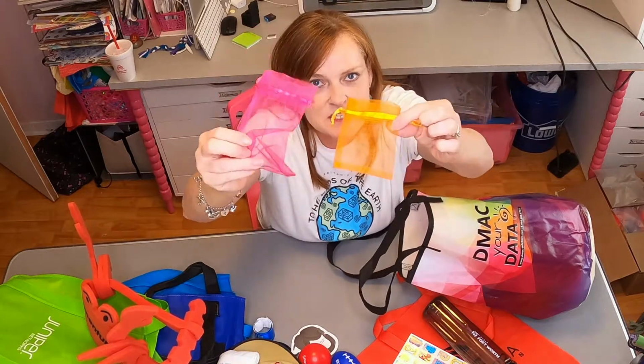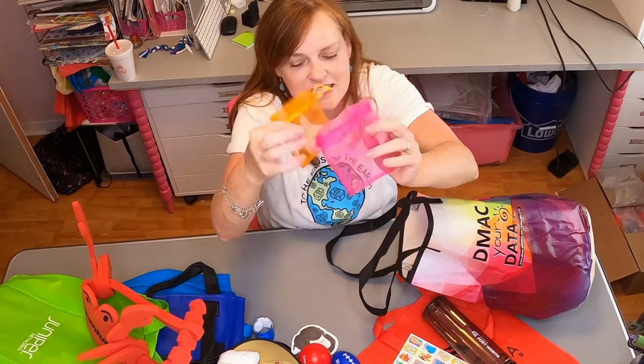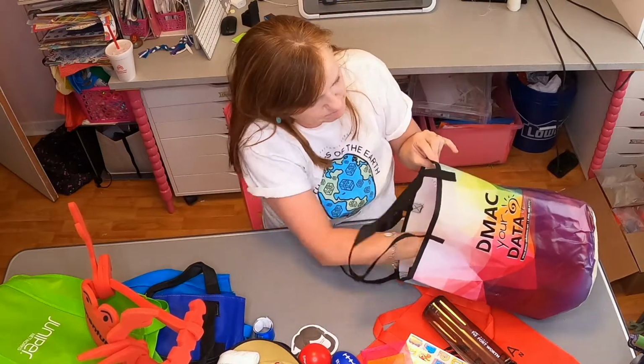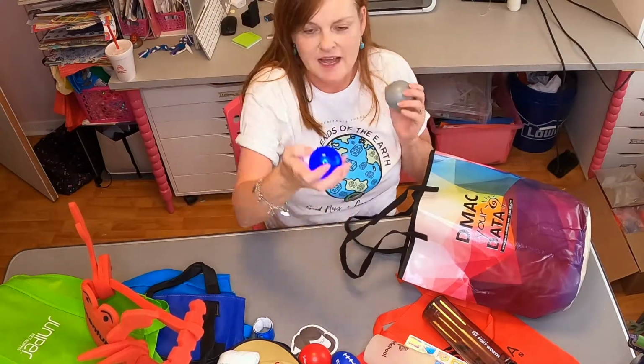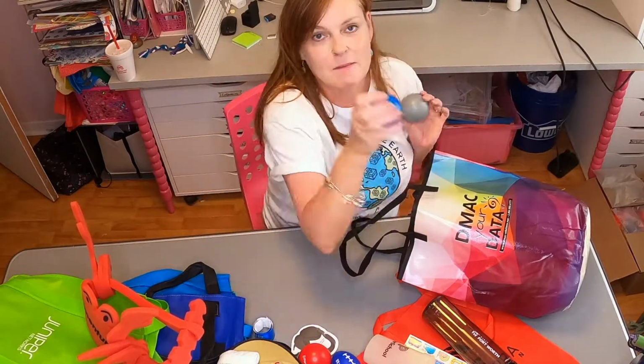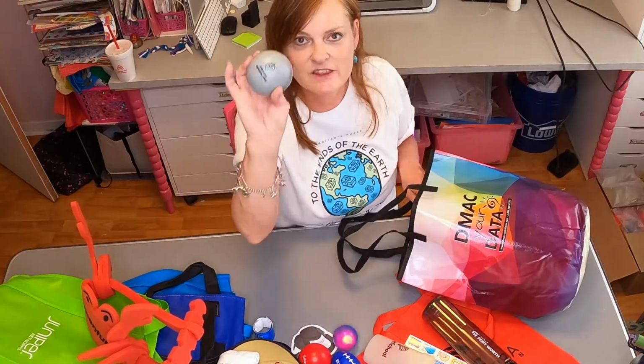Sometimes you will get gifts in these little organza bags, and these are great to put little special things in your shoe boxes. Sometimes you can pick up free cups. A light up bouncy ball that came from a vendor. Here is another stress ball.